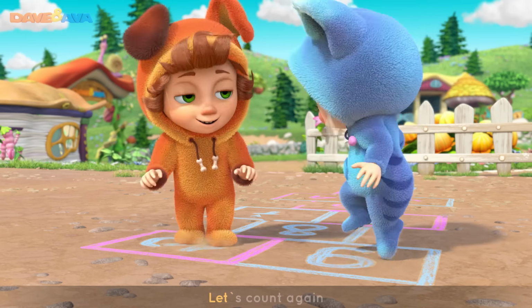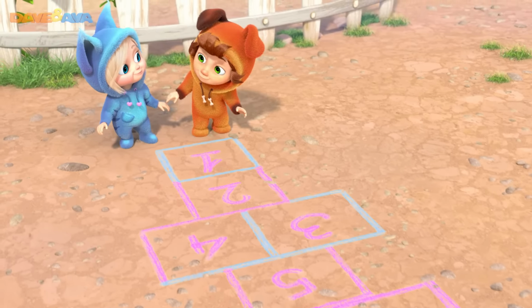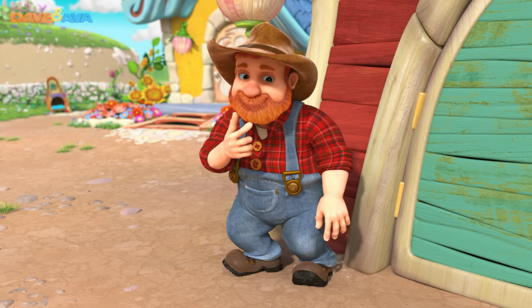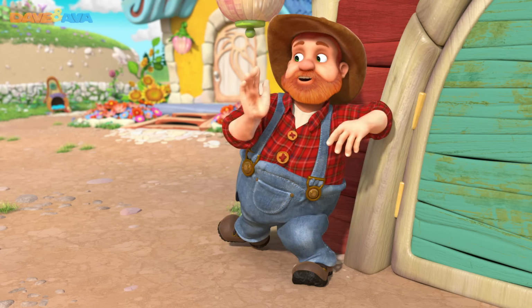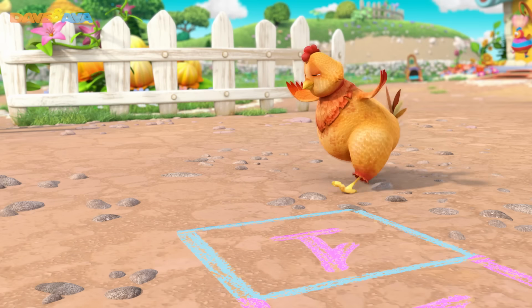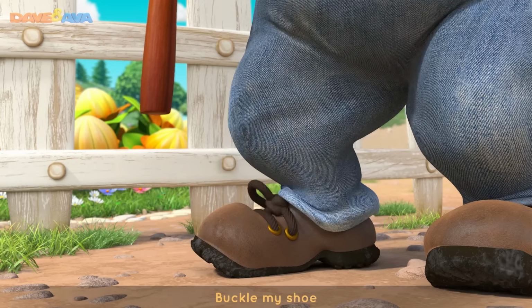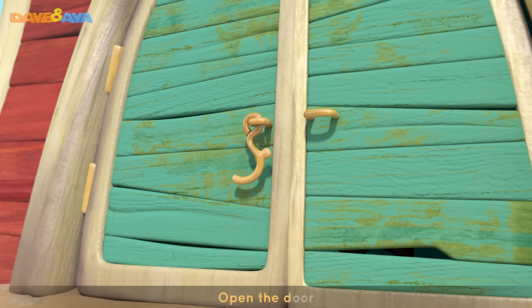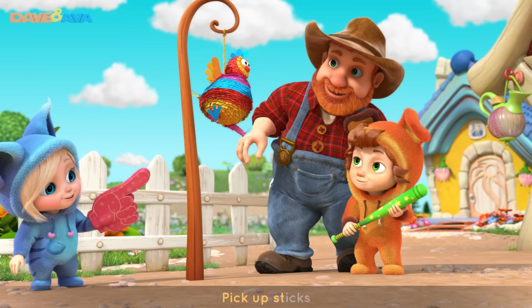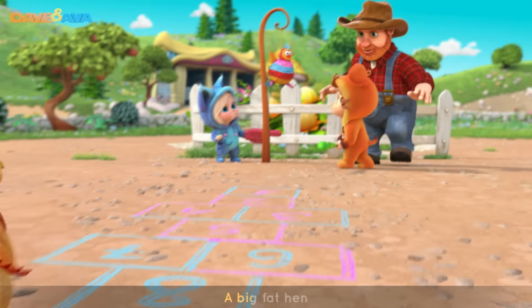Nine, ten, let's count again! Nine, ten, a big fat hen.